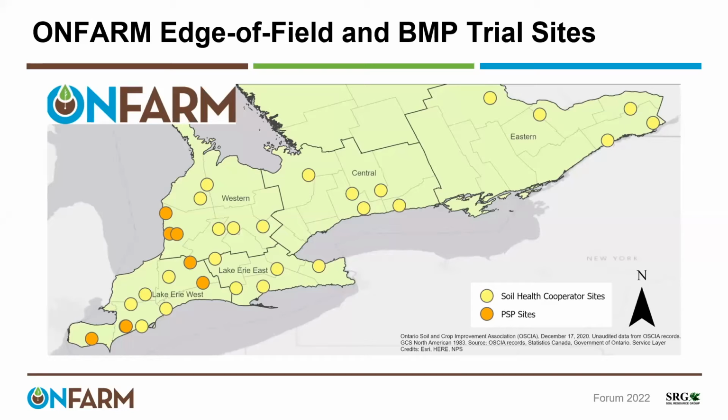So eight of those at the priority sub-watershed within the basins of Lake Huron and Lake Erie, and those areas that are impacting the Western Basin of Lake Erie. The remaining 25 were selected by us to really capture the predominant soil types in five regions across the province, being representative of also operation types that we see across the province as well. Next slide.